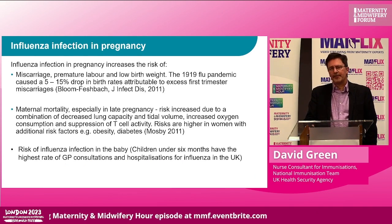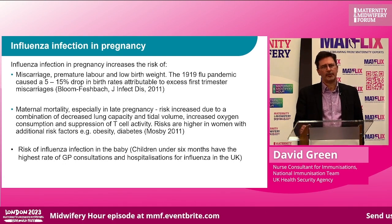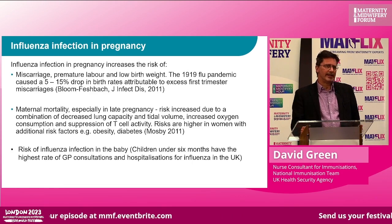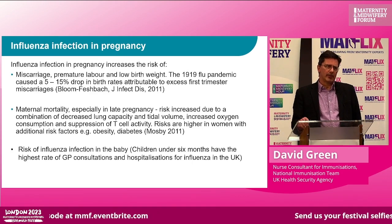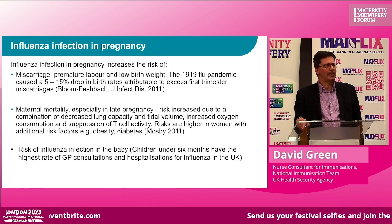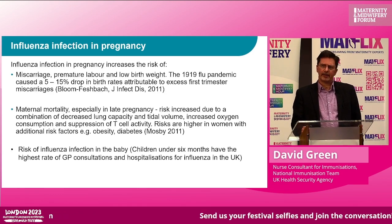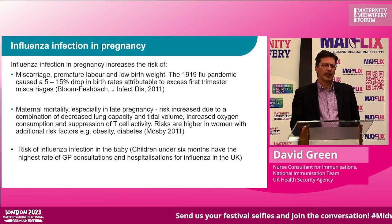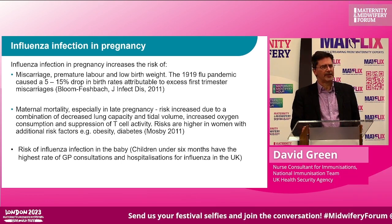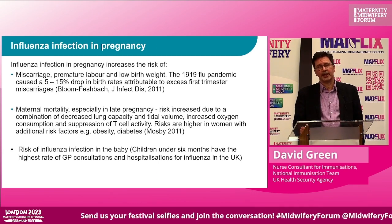So in terms of influenza vaccination in pregnancy, we've been routinely offering women in this country an inactivated influenza vaccine since 2010. And the background here was that in 2009-10, we had what the press called the swine flu pandemic. You might remember the influenza H1N1. And it was recognized then that actually infection with that particular virus in pregnancy was leading to deaths and severe illnesses in some cases in pregnancy.